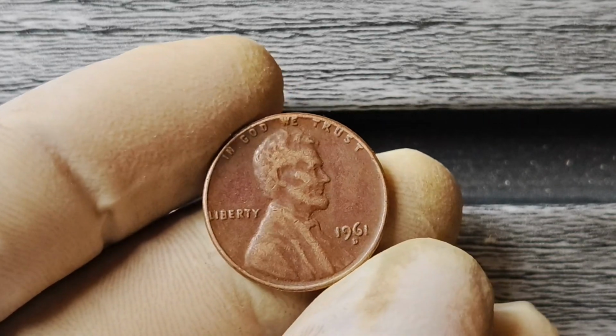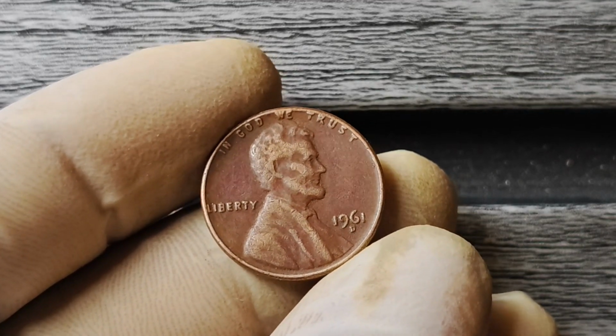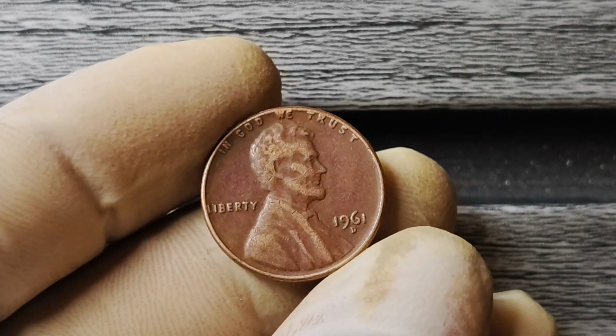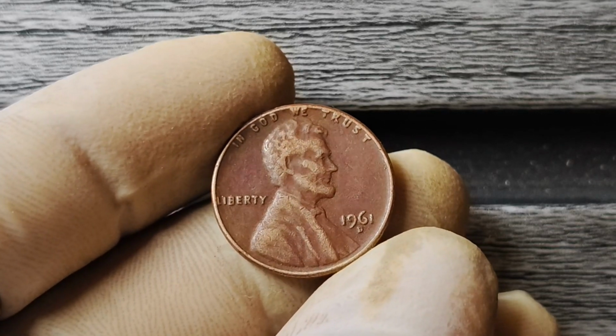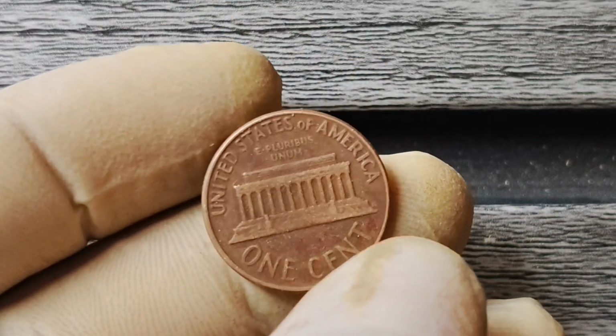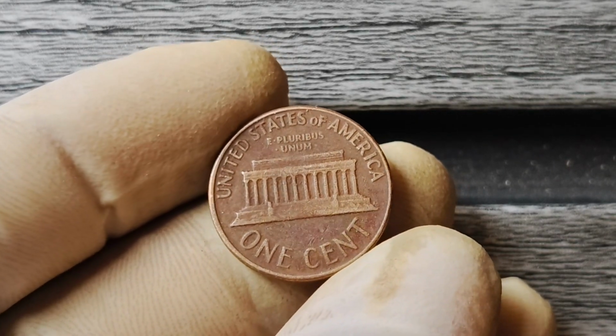Some rare specimens were struck on the wrong planchet, meaning they were accidentally made using different metal compositions. Others have dramatic double dies, where the image and text appear slightly duplicated due to a minting error. If you spot one of these, don't toss it in the meh pile, it could be worth life-changing money.